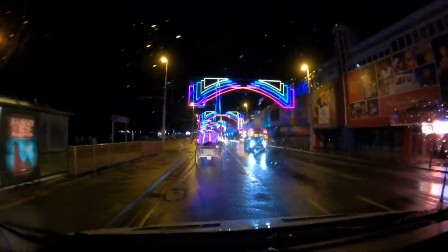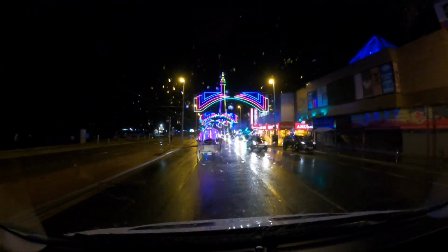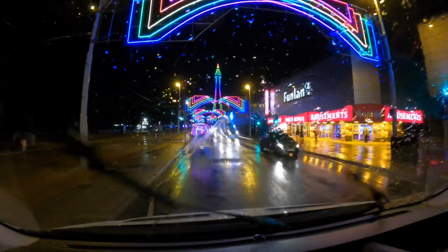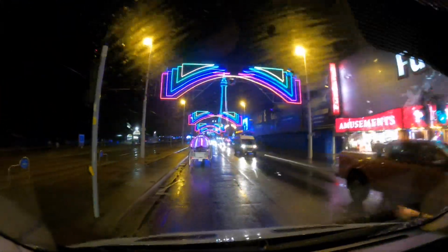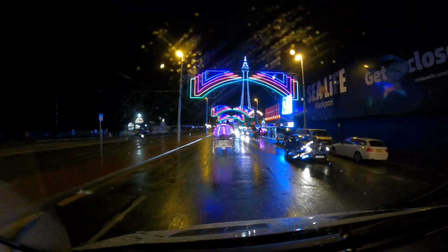Yeah, these ones are nice there. I think the majority of them are all done by LEDs now. I'm pretty sure of it. These look amazing, all the different colours. You got the horse-drawn carriage there in front with its lights on. They're actually Hackney carriages, so you can flag them down like a normal taxi, which is pretty cool. Although they're a bit slow. There's another one here on the other side of the road.